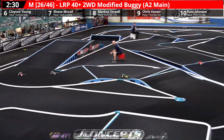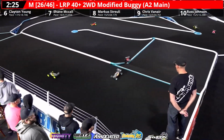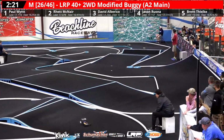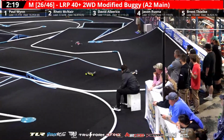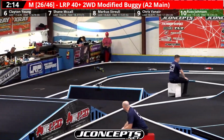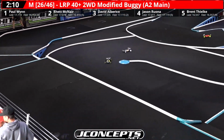Rhett McNair working his way to the back bumper here at Paul Wynn. Rhett took the win last year here in 40 plus. Paul Wynn down the front straightaway with the race lead. Rhett closing in on him. Alberico in at number 3. Rhett McNair now all over the backside of Paul Wynn here. McNair looking for a way around.